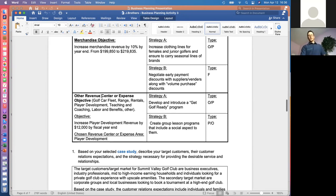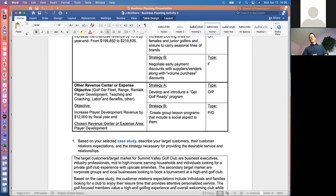And then the last one I picked, I saw an opportunity in my SWOT analysis. See how all of a sudden activity 2 tied into activity 3, which you'll see in activity 4. I wanted to increase player development revenue by $12,000 by fiscal year end. How we're going to do it? We're going to develop and introduce a Get Golf Ready program. Didn't have one at that facility. Going to create group lesson programs and include a social aspect to them. Probably not such a good idea now because of the social aspect, but before the pandemic here, it was a pretty good idea. But eventually, we'll get through it and it'll be a good idea again. And both those are promotional and operational. No impact really to do this, just get our teaching pros to start developing some lessons and let's get it out there.